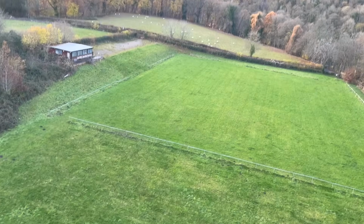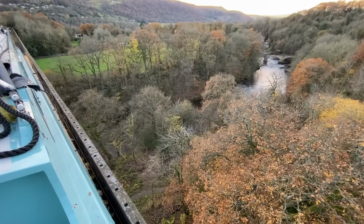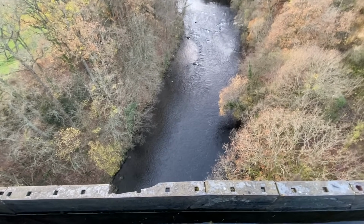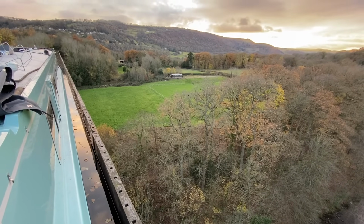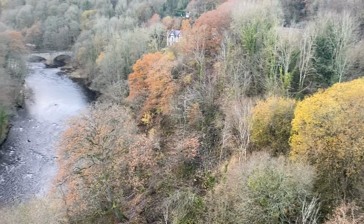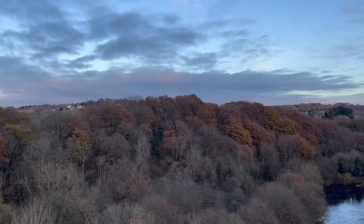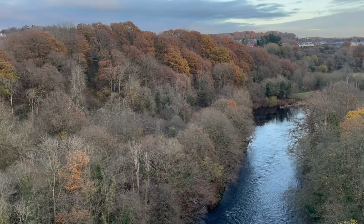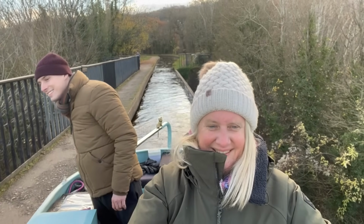isn't it? As we crossed, I was getting as many different shots as I could, leaning over the edge and taking panoramic shots to show the beautiful views. And shots that would try and give the viewer a sense of how high up we were. And some video of our reactions. Have you looked down yet, Alex? Have you looked down that side? Oh my gosh.